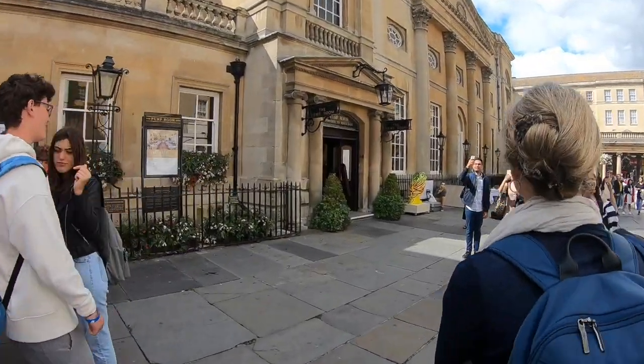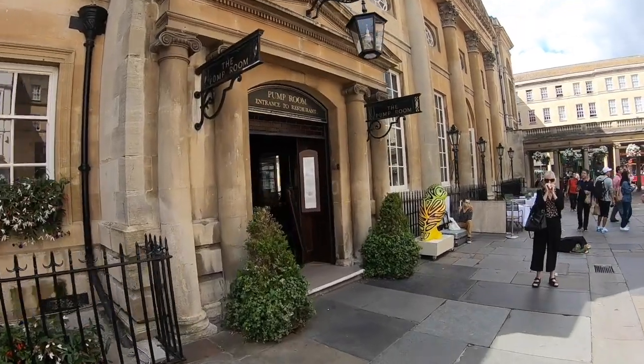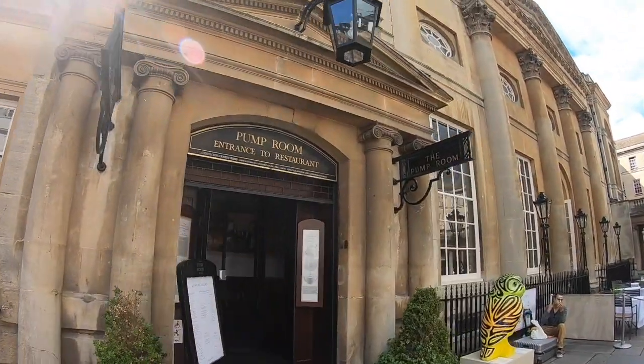Next we visited the Pump Room, which is adjoining to the museum, so you have access to it from the museum. And this is where, in Jane Austen's time, the Master of Ceremonies would have introduced you to other well-to-do people in the town, as well as checked to make sure you were who you say you were.